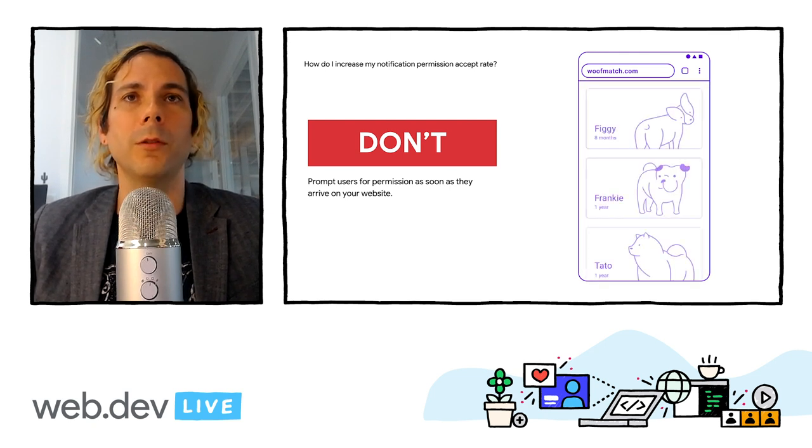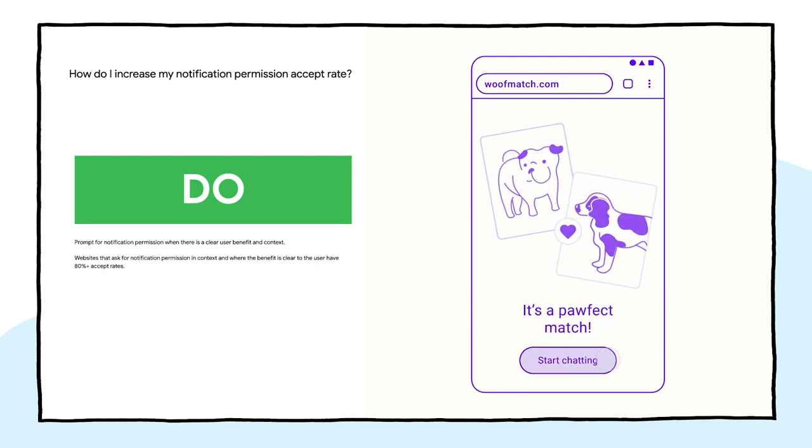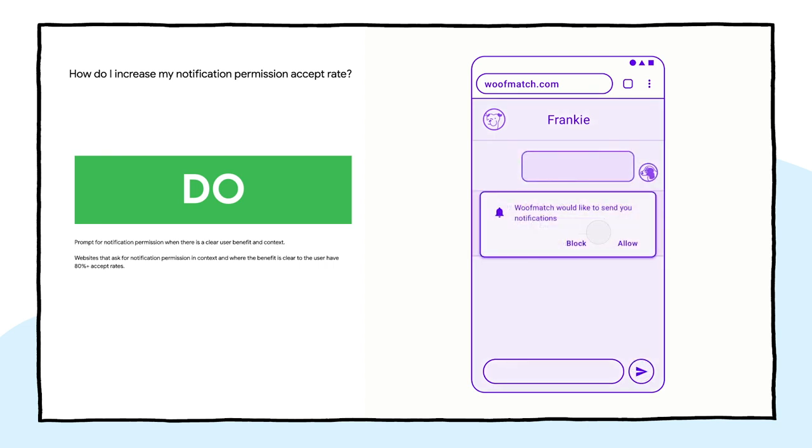Wait until you know your user better and you know you can add value for your user before you prompt them. You can and should prompt your user to accept notifications when there's a clear user benefit and in the context of the user's journey in your application. Websites that ask for notification permission in the context where the benefit is clear to the user have 80% accept rates or higher. That should be your goal.